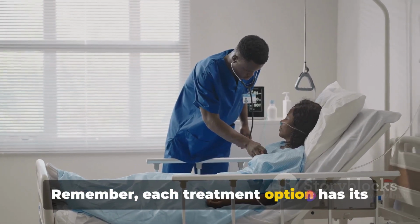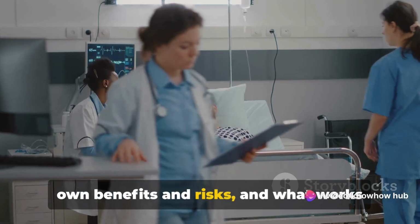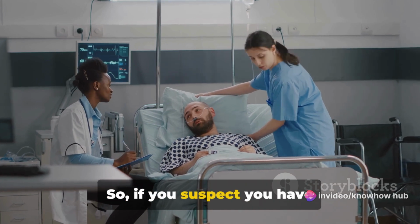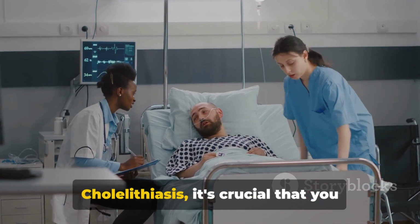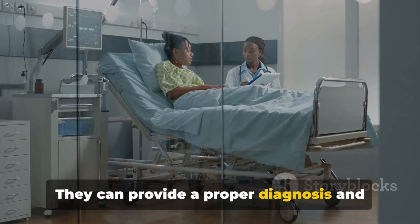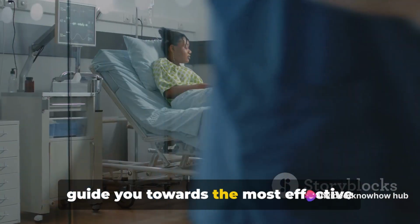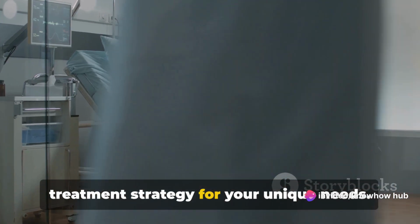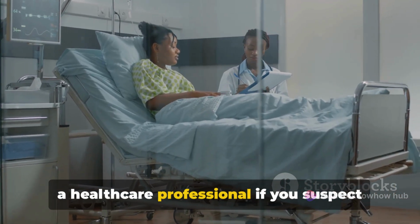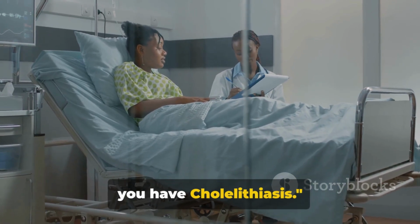Remember, each treatment option has its own benefits and risks, and what works best will depend on your individual situation. So, if you suspect you have cholelithiasis, it's crucial that you consult with a healthcare professional. They can provide a proper diagnosis and guide you towards the most effective treatment strategy for your unique needs. Remember, it's important to consult with a healthcare professional if you suspect you have cholelithiasis.